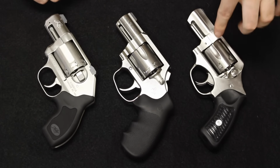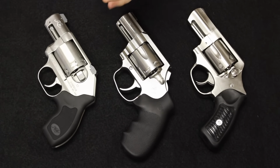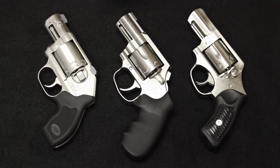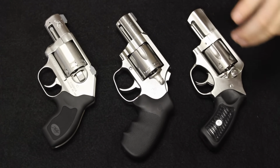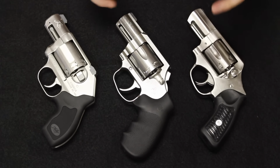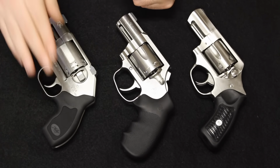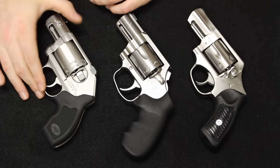So keep that in mind when you make your purchase. Some final takeaways here. I think that all three of these are going to be excellent options for your next concealed carry purchase. Some are going to sort of outshine the others in different regards. If you're looking for strictly something that is small, compact, easy to use, light to carry, I would definitely lean a little bit more towards the Kimber.